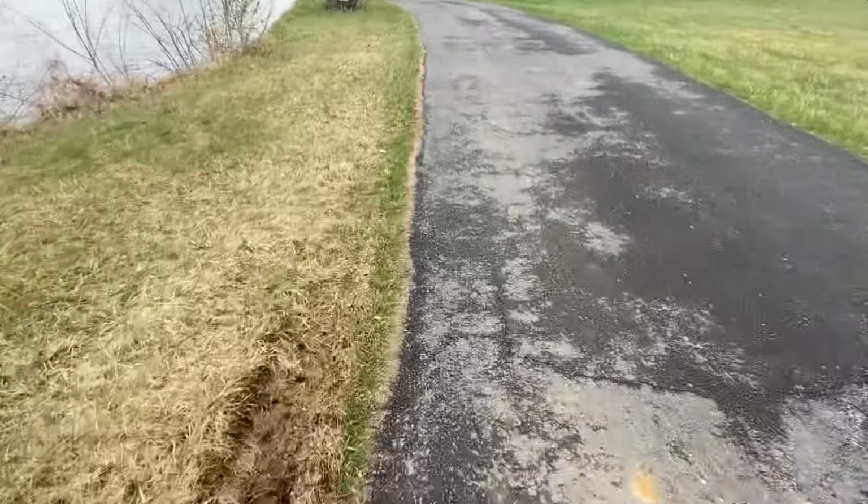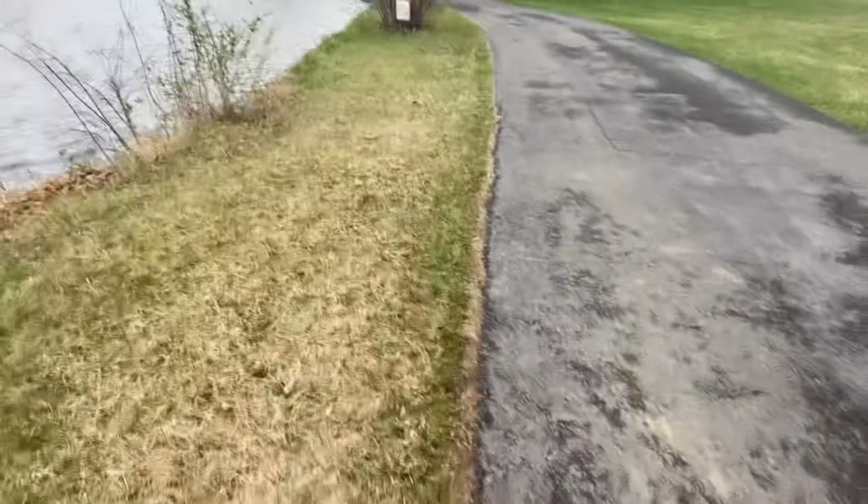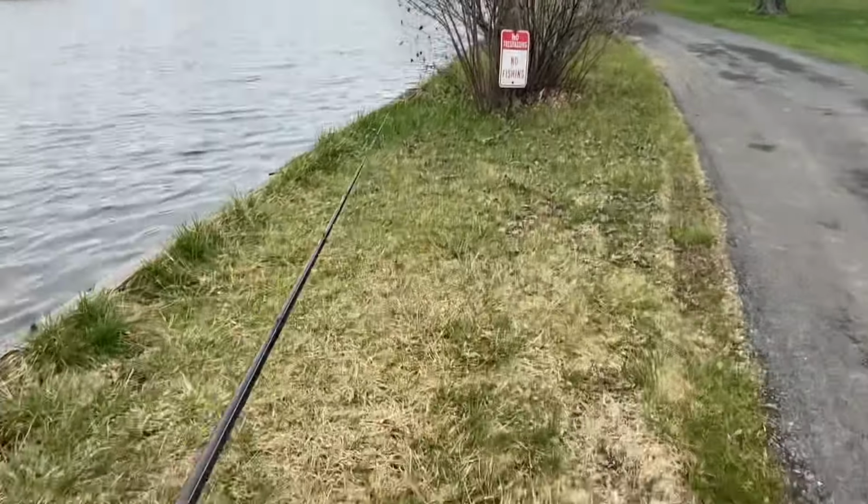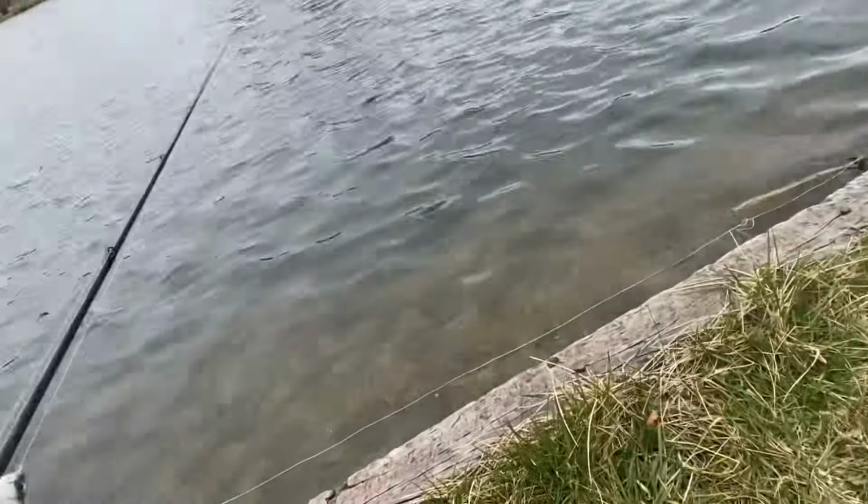We got overcast conditions, like 50 degrees out here. It's been in the 50s for the last couple of days now, so the bass are really getting active. It's what you like to see this time of year.